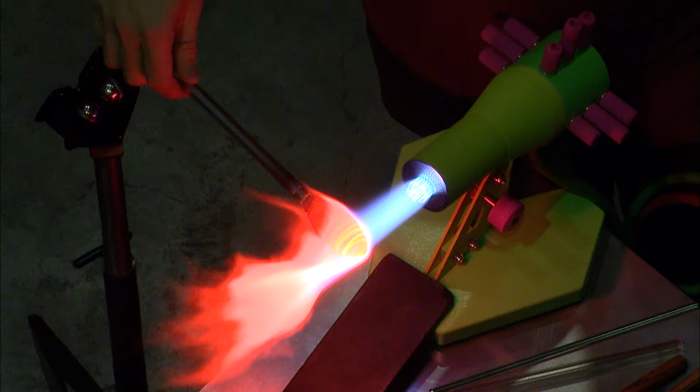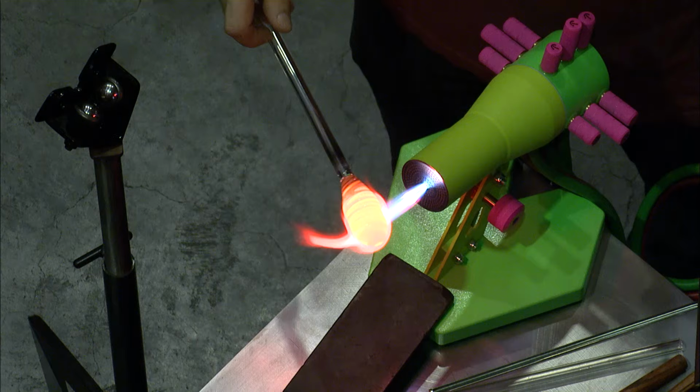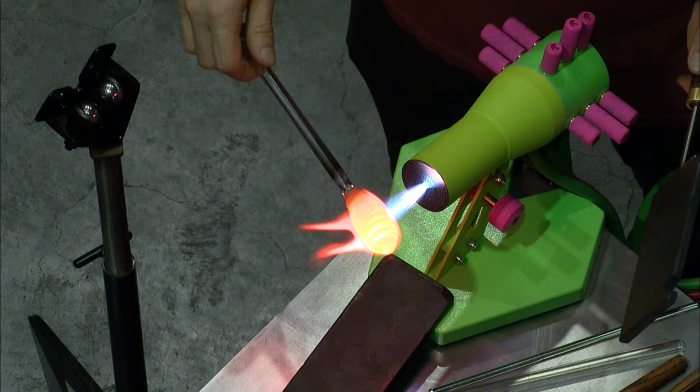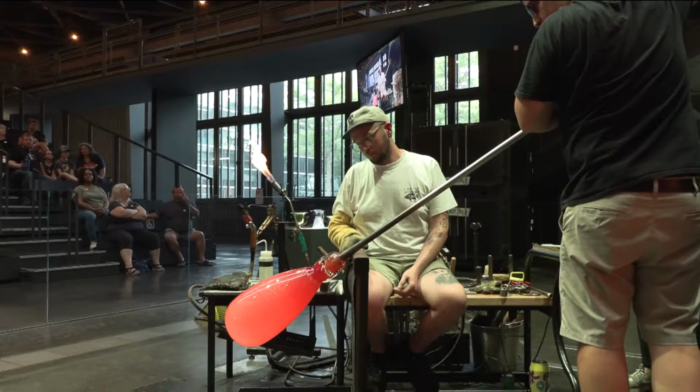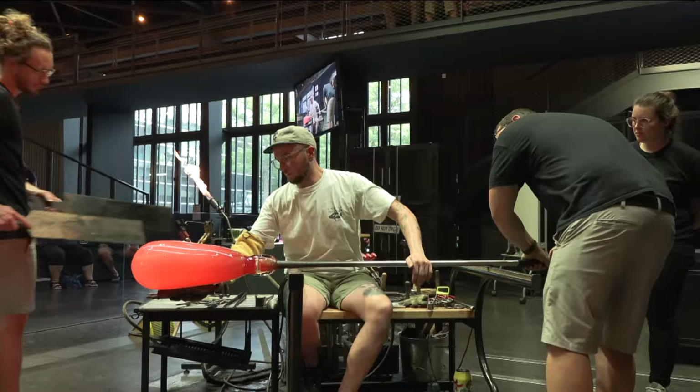I'm not sure what a torch like this goes for, but you can get some smaller torches, less complicated torches for a few hundred dollars. Or you could spend thousands of dollars to get a much more advanced torch. You do need an annealing oven as well. You could spend as little as maybe $1,000 on an annealing oven. And really, for within maybe $5,000 or so, you could have a pretty good flame working setup ready to go and be able to work glass by yourself and off you go.